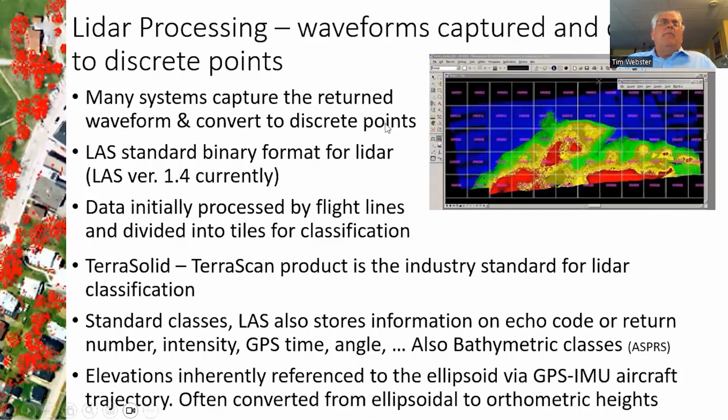So really we've come a long way. Now, this is a diagram from the past, but it still holds true today. Many systems take the waveform data and process it during time of flight into discrete points. LAS is still the standard format for delivery of LiDAR data, a binary format. We're now up to 1.4.